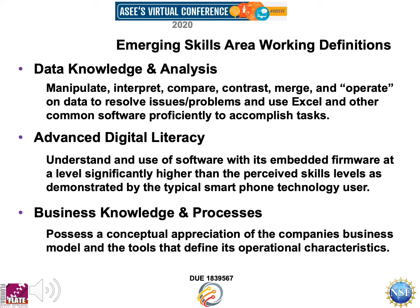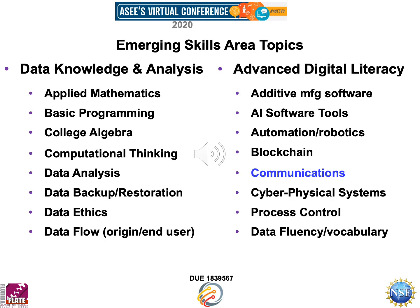To establish boundary conditions and to focus our work in these emerging skill areas, we have adopted the working definitions you'll see on this slide. Please take a moment to read them before we progress. Digging a little deeper into each of these 3 skill areas, this slide and the next one will give you some of the topics that have bubbled up for each of the 3 skill areas. I'll give you a couple minutes to read through some of these example topics.